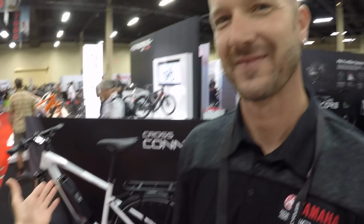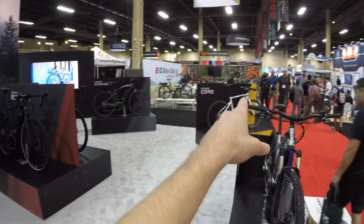Will there be step-throughs? Can you say that? I don't see any step-throughs today. There's only so much space in the booth. That's true. And I'd imagine with bikes like this, one of the cool things about your batteries is that they slide out from the side, so you're able to do a lower top tube.